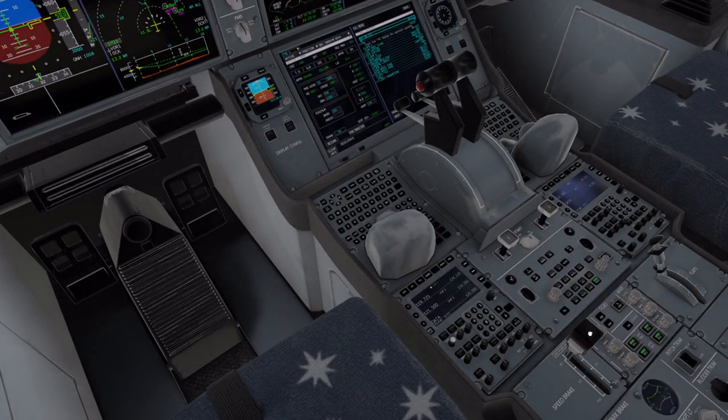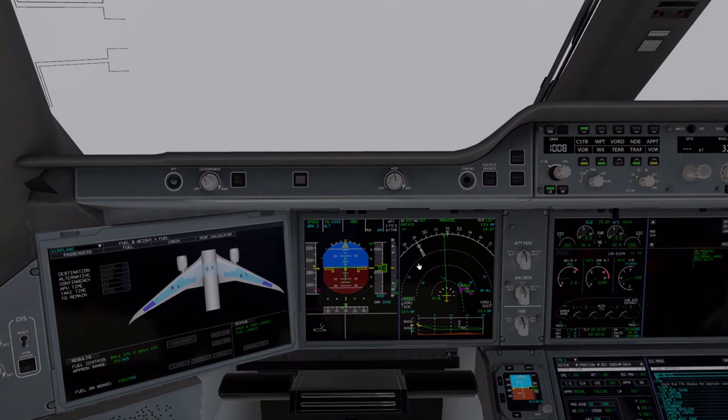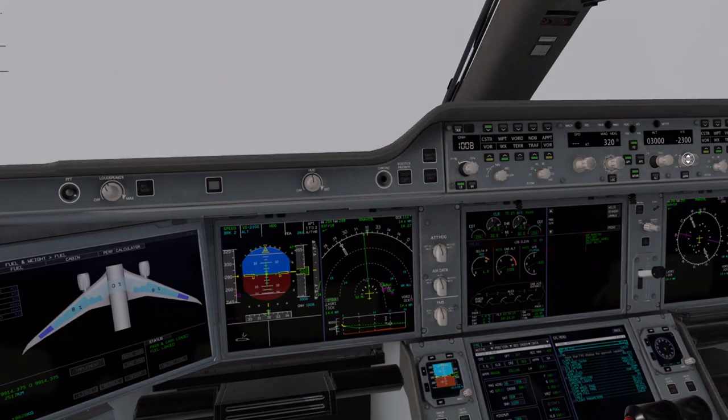So we do need a bit of speed brake. And that should arrest that climbing speed a bit. I'm asking for a lot of descent rate. It's not really that much. But these are very slippy aircraft.